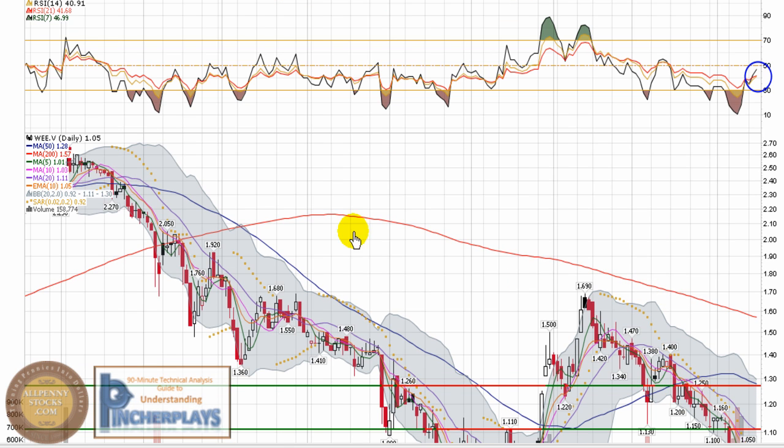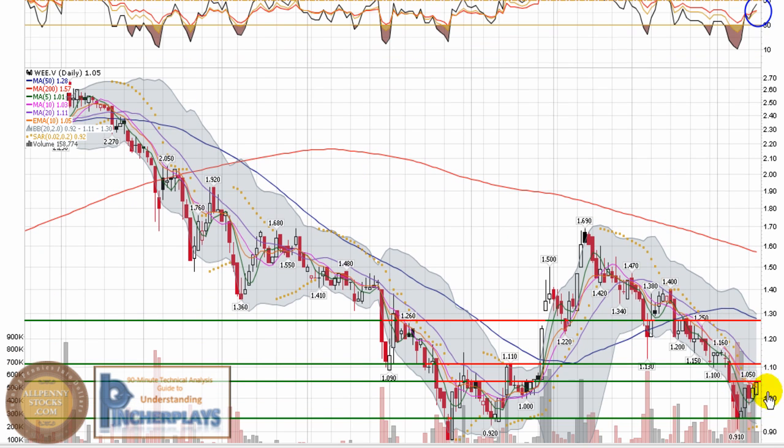So I'm going to be keeping an eye on this WEEV chart and seeing how it reacts to this $1.05, and if it dips back down, how it acts when it gets near the support level.